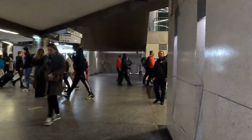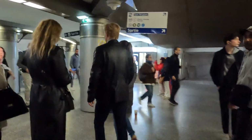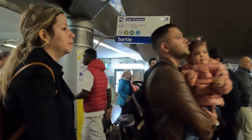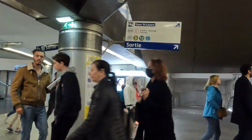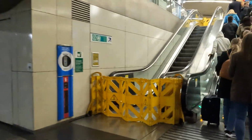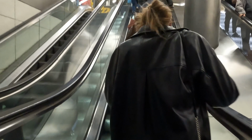So we are going to come up the escalator. We see a sign there, Gare Saint-Lazare, and we are going to go in that direction because we are still in the subway metro system, but we have to know what direction we're going to go in order to get out of the metro system in order to go to the train station. So we see the sign there in blue, Gare Saint-Lazare. Gare in French is another word for train station. It's pointing us to the kind of up and to the right. We're going to follow it.